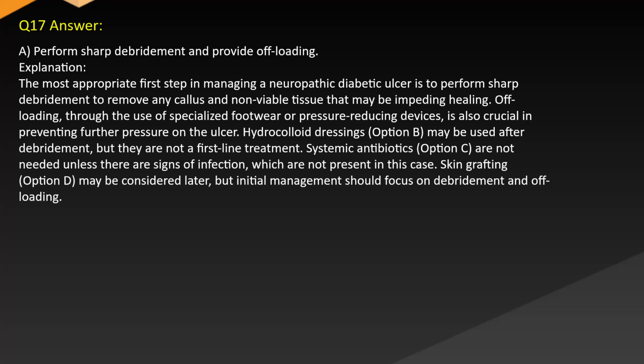Hydrocolloid dressings, option B, may be used after debridement, but they are not a first-line treatment. Systemic antibiotics, option C, are not needed unless there are signs of infection, which are not present in this case. Skin grafting, option D, may be considered later, but initial management should focus on debridement and offloading.